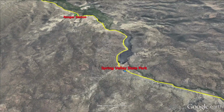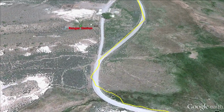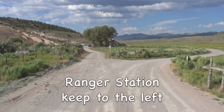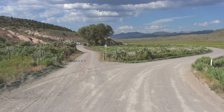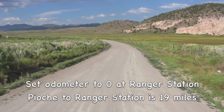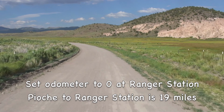We're going to be starting at the Ranger Station just the other side of Spring Valley State Park. Now make sure to stop at the Ranger Station. This is going to be your first stop. They have detailed maps on how to get through this entire byway. There's not really a lot of signs here. Plus, we're going to help you out with driving footage like this, also with Google Earth showing you the intersections and where to turn. Plus, they also carry plenty of brochures on the history of this entire area.